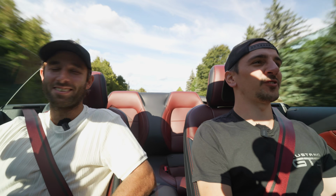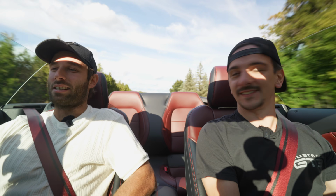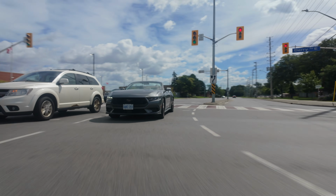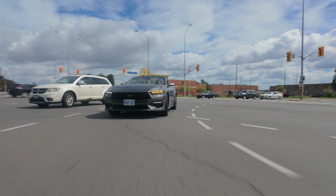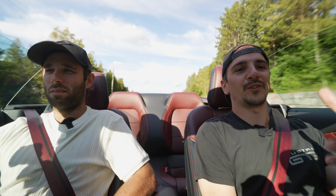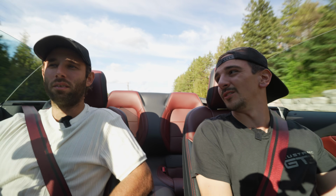Would I have 30% more fun if I could actually shift myself? Yes. Would I pay $6,500 to shift myself? No, no way. So what does that leave us with? A car that isn't made for us. It's quite expensive if you just want the top-down fun experience. That's where it's like, just don't spec as much. Just go for the base EcoBoost convertible.